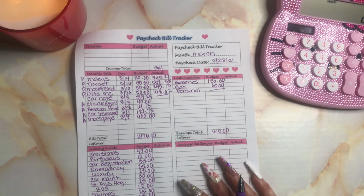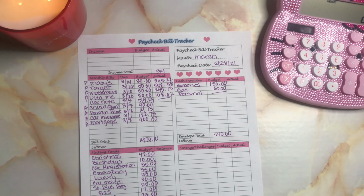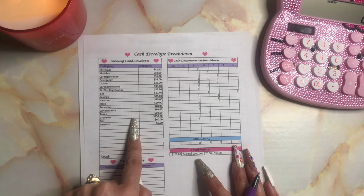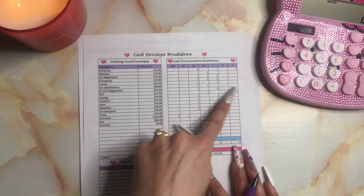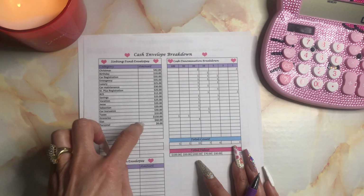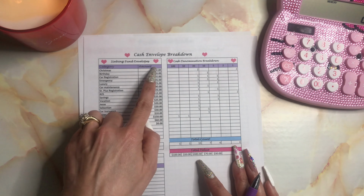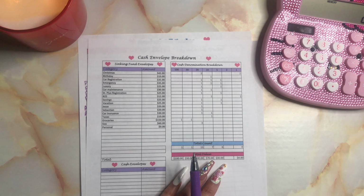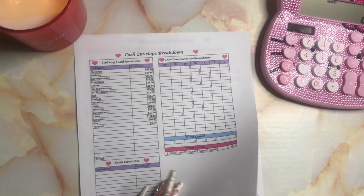Okay, so what I like to do is before I even go to the bank, I like to use my little cash envelope breakdown. So I'll give you a quick overview of what it looks like. So basically I put all my categories of my sinking funds here. And then also I include my cash envelopes in here so that way I can just do the breakdown of everything that I need. So this helps. I do it on an Excel sheet. If I make any changes throughout a pay period, I just go ahead and update this. And then of course I go to the bank with one of my cash breakdowns, which really, really helps. All right, so that is that.